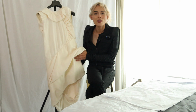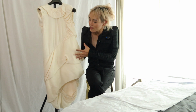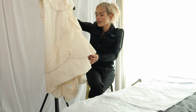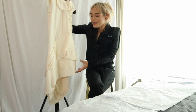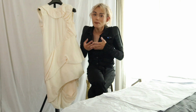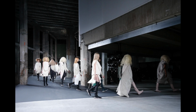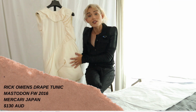I think there's this sort of 3D draping that is happening. If you look at the dress, there's this flamboyant and freestyling manipulation of shapes and draping, and it feels like there's no beginning or end, and I just love the drapey situation. This is just a magnificent artful piece. Well, the MASTODON collection I would describe as one of his most iconic and most powerful yet strange collections. I bought this for 139 Australian dollars.